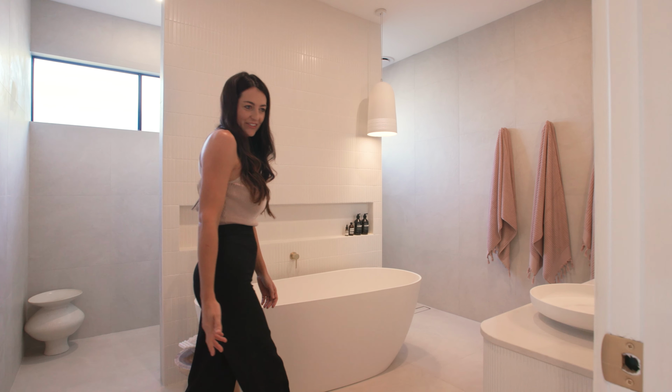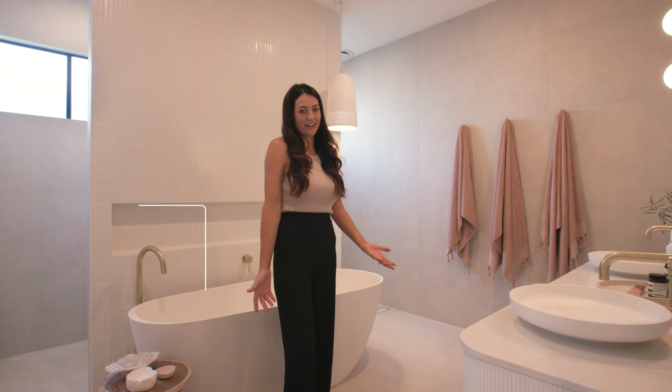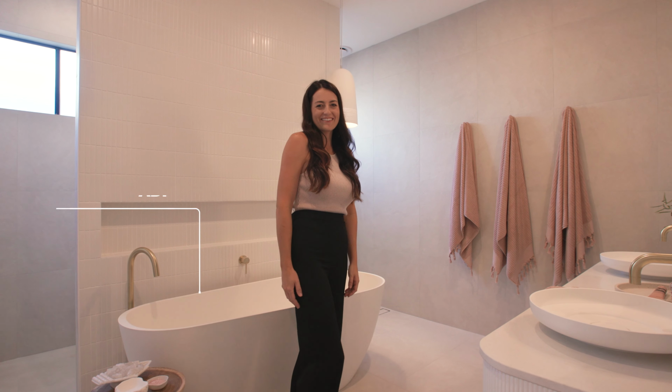In the main bathroom, I have to say, this is one of my favorite spaces. Take a look at the details.